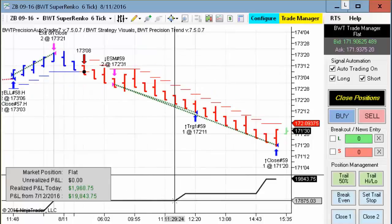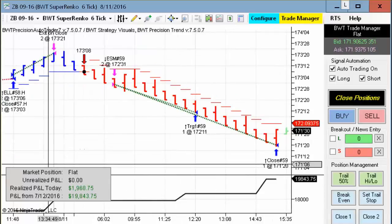There was a perfect trade in the bonds today, but before I get to that, the required disclaimer.